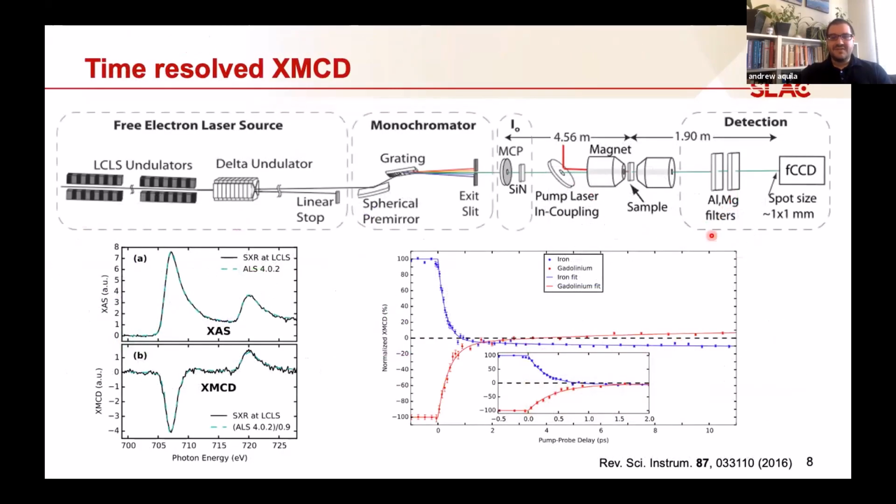When I was a PhD student, I was actually working on XMCD with high harmonic generators, trying to make circularly polarized harmonics and measure the X-rays' magnetic circular dichroism, mostly at the M edges, which are a little bit more messy than the L edges.